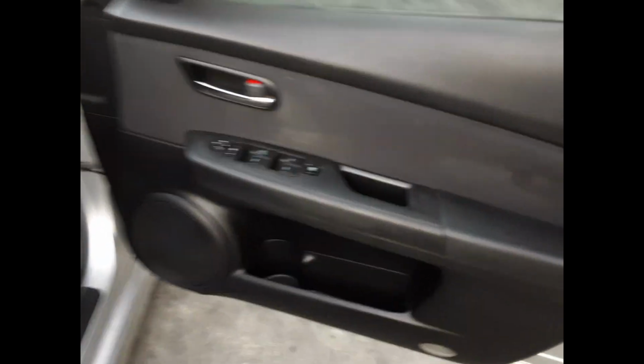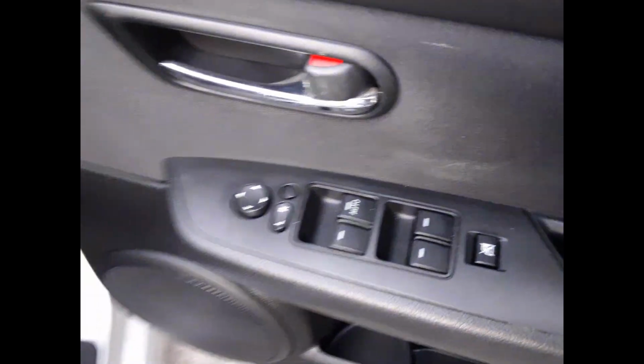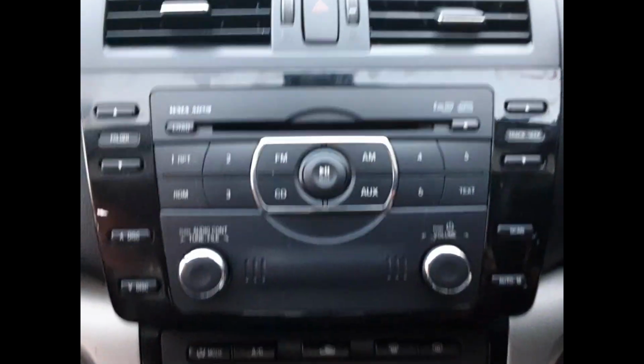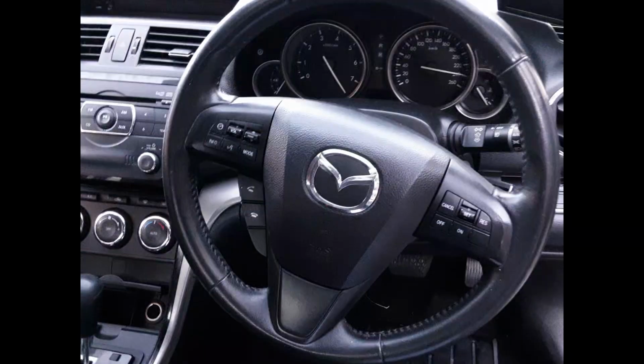We have the driver's side door trim, power window master switch. This vehicle is fitted with black cloth interior, automatic console, automatic gear shifter, dual zone heater control, 6-stack CD player, display screen, interior mirror, left sun visor, right sun visor, instrument cluster, and a tidy 3-spoke leather steering wheel with cruise, audio and phone buttons.